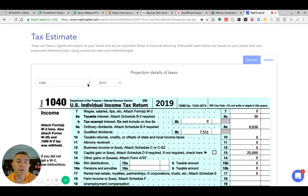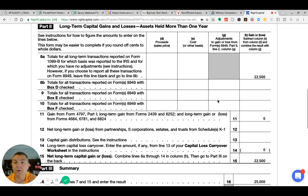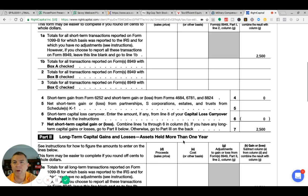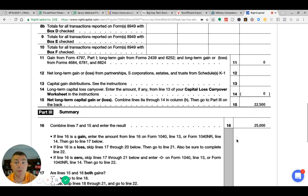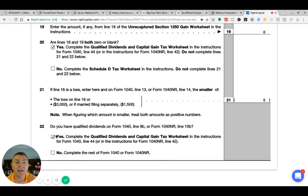And the answer is, let's go look at the Schedule D. All right, so the Schedule D will show us the capital gains that we have, and it's showing us here we have $25,000 of capital gains. Net long-term capital gains, $22,500 for whatever reason. But anyway, that's what we're showing. We're showing capital gains of $25,000. But when you fill out this Schedule D, you come down, it says, do you have qualified dividends on Form 1040? Yes, we do. You need to complete the qualified dividend capital gain tax worksheet.